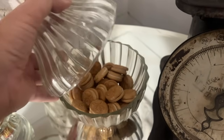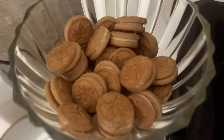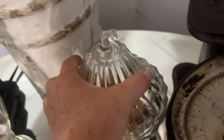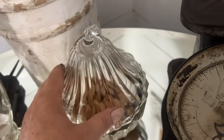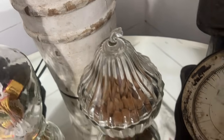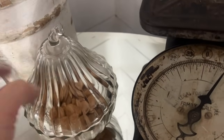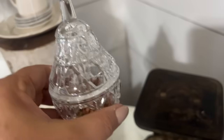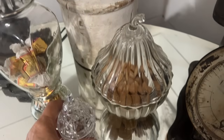My beautiful pear container I thrifted. I filled it with some maple cookies that I got at the Dollar Tree. Oh my gosh, if you don't want to eat those, do not buy those. I promise you, don't buy them because they're addictive and I don't need to eat those. But again, here's another little pear container I thrifted as well, and that's so pretty. I'm going to add that right there.